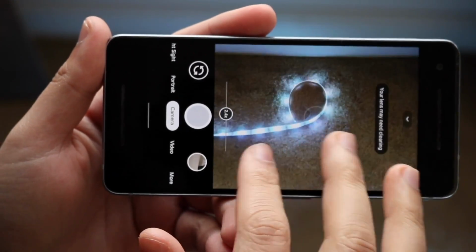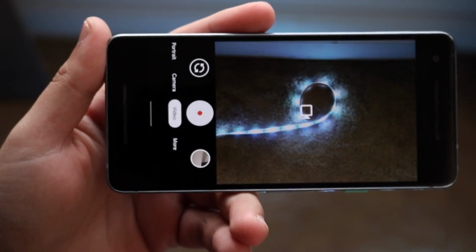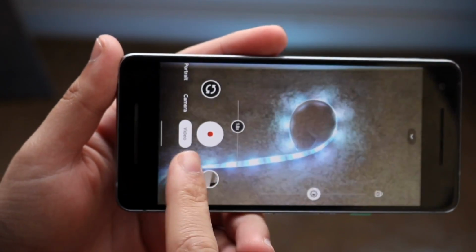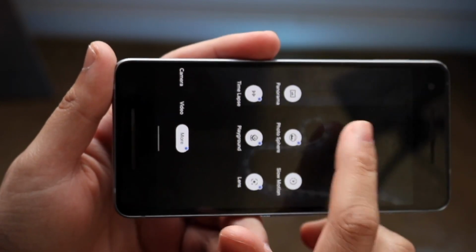There's no wireless or reverse wireless charging on this device either. That's another really big thing. You are getting IP certification, but the build quality isn't that great. Nobody really makes phones like this nowadays. So that right there is another big turnoff.